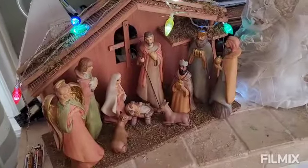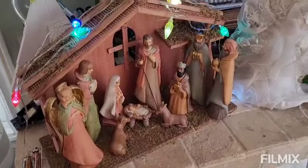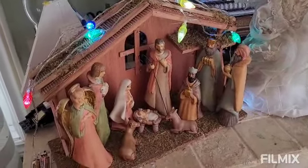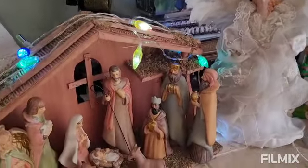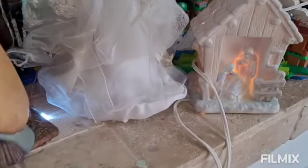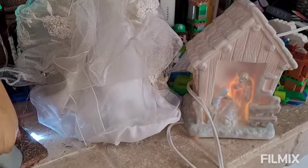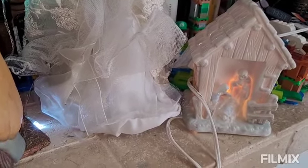And my beautiful manger scene with Christmas lights, because even baby Jesus needs Christmas lights on his home. And a beautiful angel. And another little manger scene and it lights up. I found that at Value Village. I think it was last year. Well, the year before.